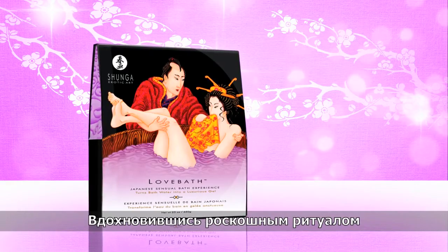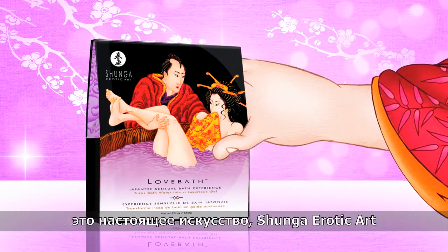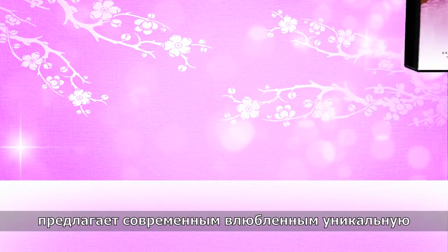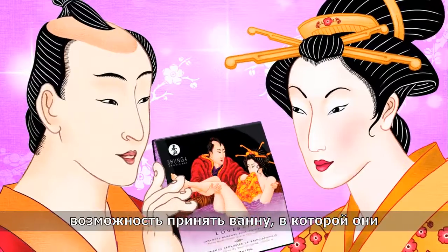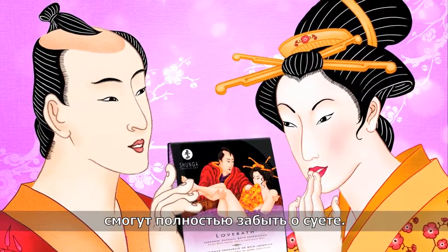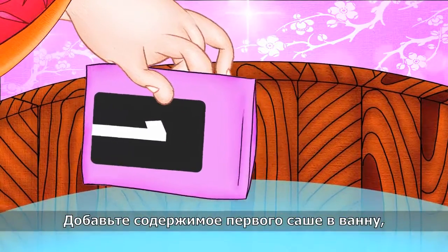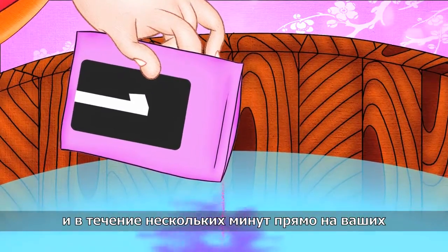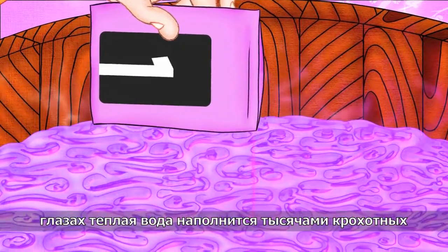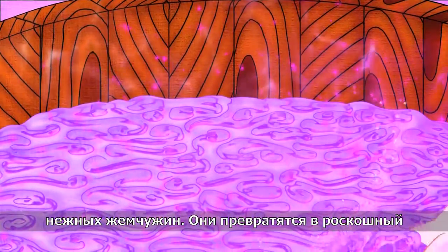Inspired by the luxurious ritual of love baths from Japan, where eroticism is an indulgent art, Shunga Erotic Art offers today's modern lovers the unique bath experience where they can put their hectic lives on pause. Pour the contents of the first sachet into the bathtub, and within minutes, the warm water will transform right before your eyes into thousands of small, delicate pearls overflowing with water.